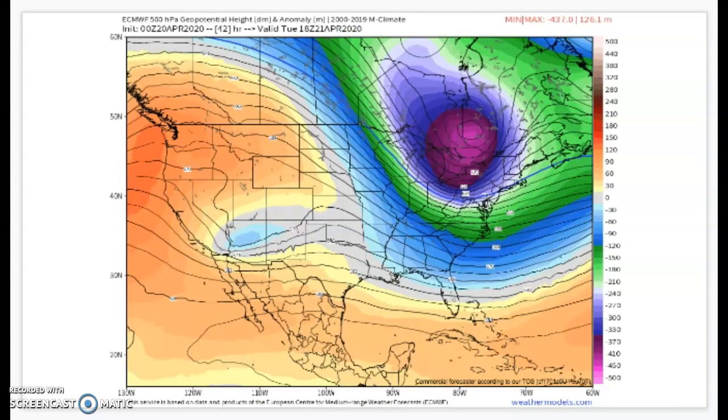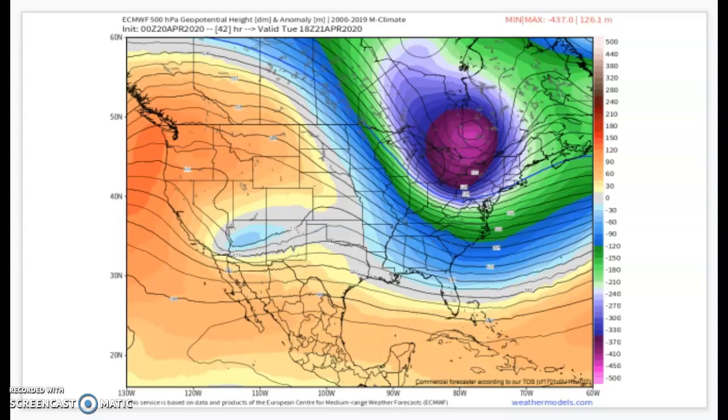This is Tuesday's upper level chart. We can see high pressure continuing to strengthen over the western U.S. That's going to lead to a warmer day across Jackson Hole. We could be getting into the upper 50s, might even push 60 degrees in the valley.